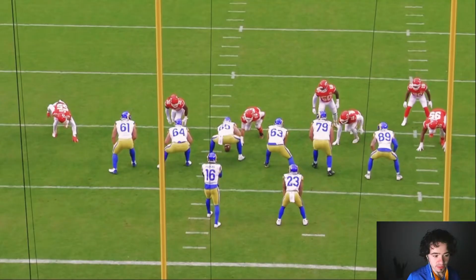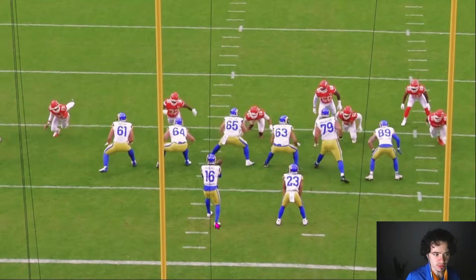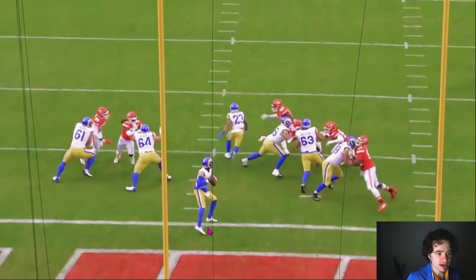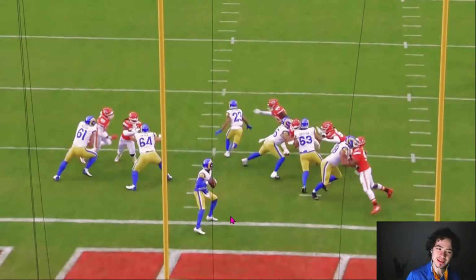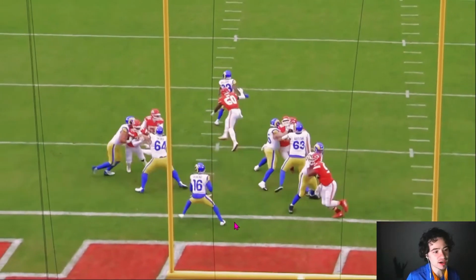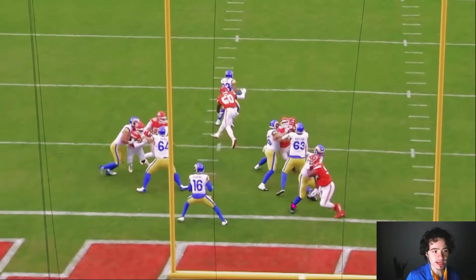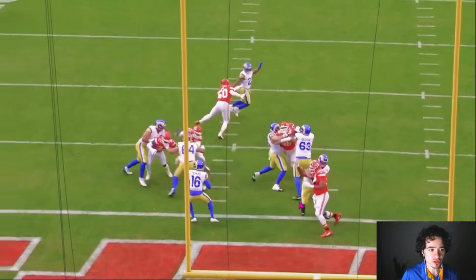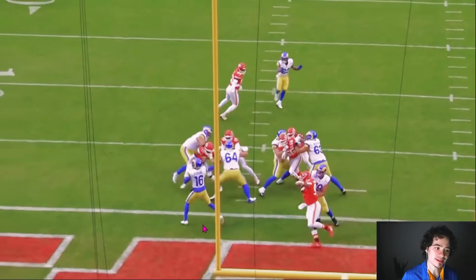That was incomplete. But what I really want to highlight here is the footwork for Bryce Perkins. That initial step backwards with the left foot is good, and then he does that little hop there. A little bit of wasted motion, but that's fine. You can live with that. Goes to his second read, has a nice feel for this pocket. He's sliding away from the pressure on the right side, and then right there, not great footwork.